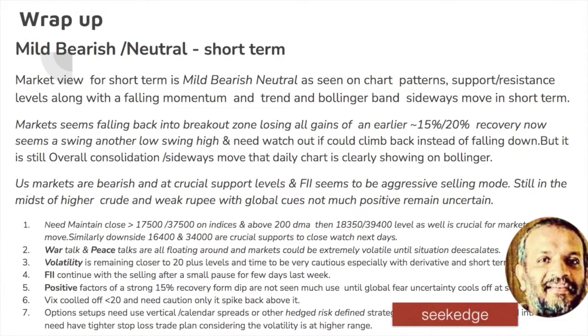Wrap up: it's still mild bearish and neutral. A neutral view with a mild bearish bias is what you can say. That's based on the chart patterns, support resistance levels, momentum, trend indicators, and the Bollinger Bands sideways movement, all of that considered. Right? We had a very good up move but could not sustain it, fell down, retraced more than enough, and now it's again bouncing.